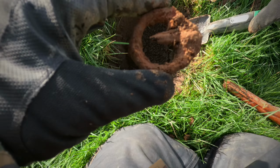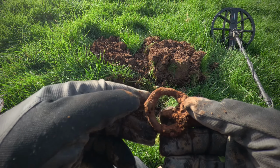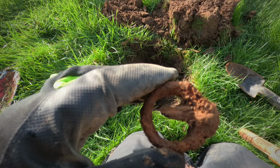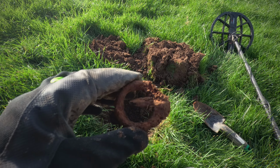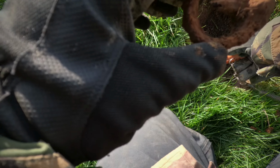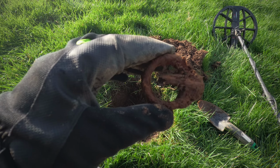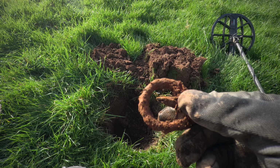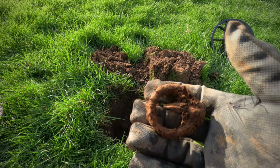Yeah, so I've just come up with another buckle of some sort, probably off a horse. I was just talking about the depth of these things. I know it's a big target and you're going to get it, but this one came up on a really wishy-washy 30, at least 8 inches down. And as I said, with this machine, it doesn't miss a lot. You just got to go over it, as they all say. So anyway, I'll keep going.